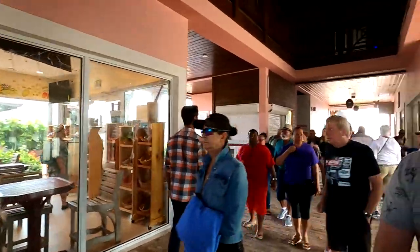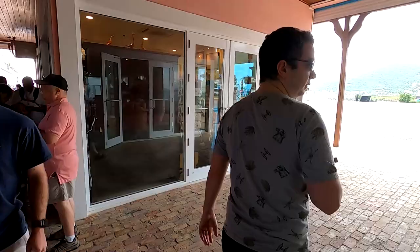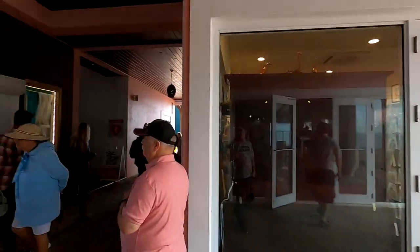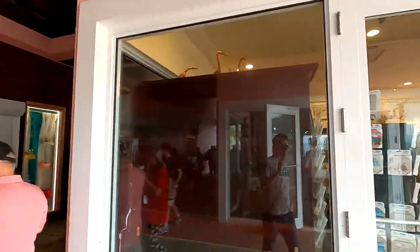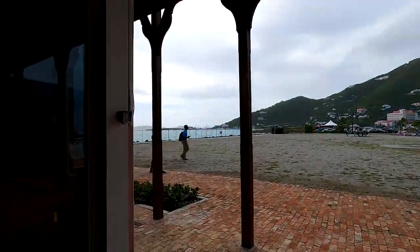You got some tables over here, cool to see. And a couple of other little shops, some trinkets and souvenirs in this shop ahead of us here, scarves and that kind of thing. And you've got some different lotions, looks like, and maybe different colognes over there too. Cool to see, and again, connects right out to that viewing area.